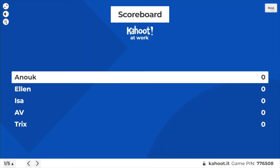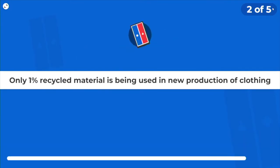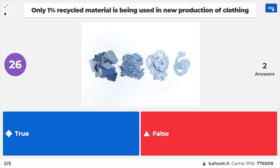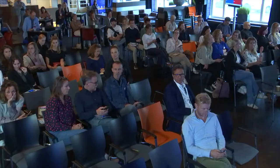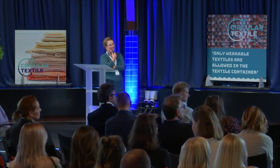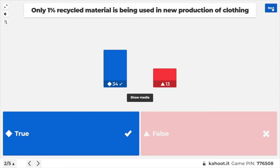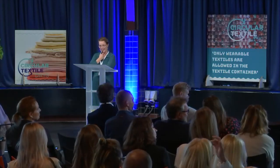Next question. It's a yes or no question, easy one. Only 1% recycled materials being used in the production of new clothing. Is it yes or no? I think this is a giveaway. 1% of the material of clothes is made from recycled content. Yes, it's true. The Ellen MacArthur Foundation has studied this.